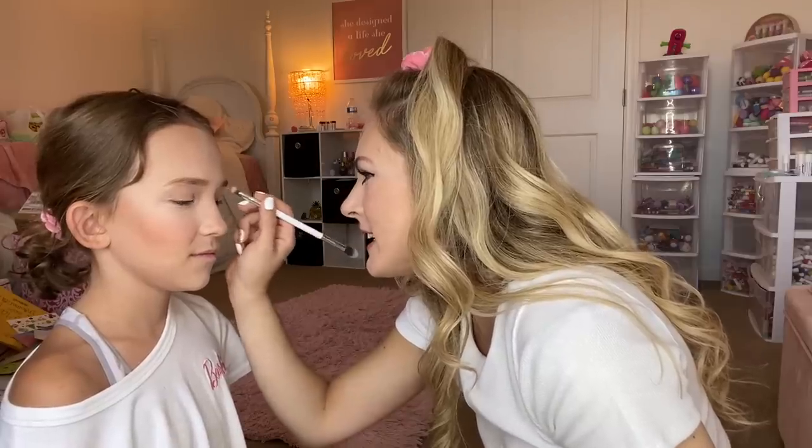I am taking the lightest, shimmeriest shade. Stop it. No, okay. We're just highlighting her brow bone.